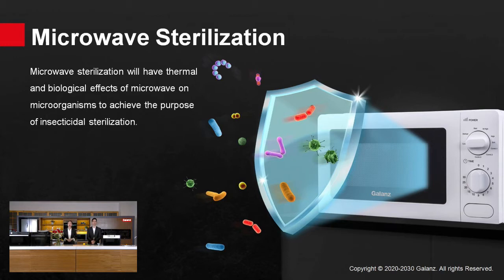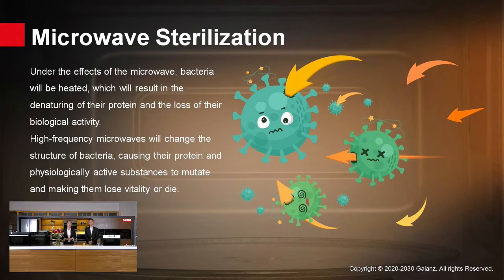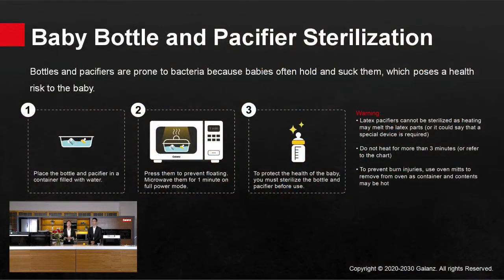Besides the bacteria inside the cavity, the microwave oven can also be used to sterilize our daily-use materials. For every family, I believe the most important thing is to protect our babies so they grow up healthy. Bottles and pacifiers are used every day, and they are prone to bacteria, for babies always hold and suck them. So to avoid the health risk for babies, we can use a Galanz microwave oven to sterilize them deeply. The way is very easy. Place the bottle and pacifiers into a container filled with water, put them into the cavity, and use the microwave function for 1 minute. Then the bacteria can all be killed, and it is really okay for our babies to use.